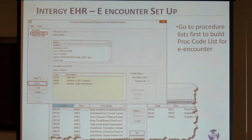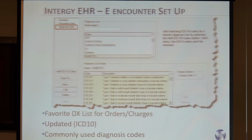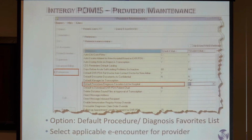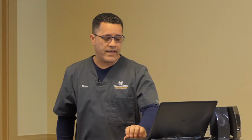So here are just a few steps. This is just an overview of how you update those favorites, in terms of updating the procedure list associated with that favorite, as well as a diagnosis list, if there is a diagnosis list tied to that favorite as well. In addition to that, there is a configuration parameter inside of the provider's maintenance file where you take that favorite, that e-encounter, and you tie it to the provider's profile, so when they're in orders and charges, the system already knows which e-encounter to look at in terms of the services for that location.